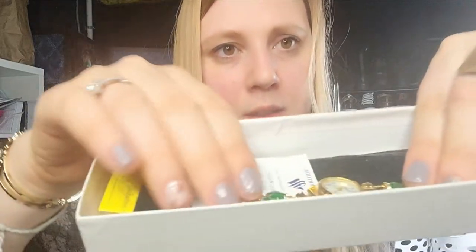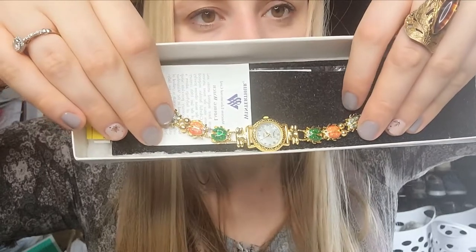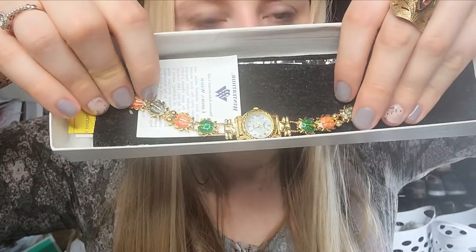And then I also picked up, let's see, this one's called Winter Fur. I think it was sold at a museum, and it is a vintage watch again. And it has little enameled, you can see, little enameled beetles. So we'll see if that works.